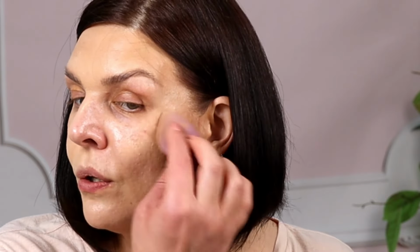I used a Beauty Blender, but I feel this is full coverage. It's not light or even medium coverage, but it covered all my discoloration and pigmentation. I think this foundation looks really good on me, but if you have texture, I will definitely say no, this foundation is not for you.